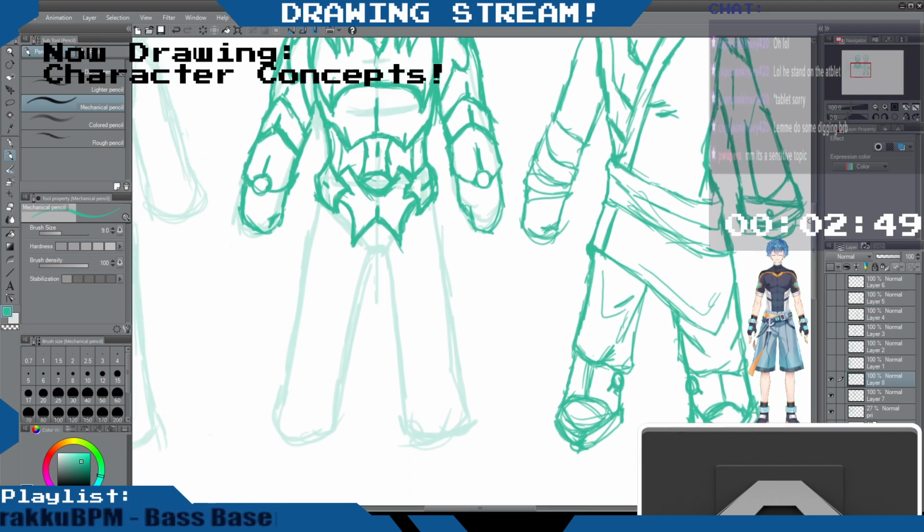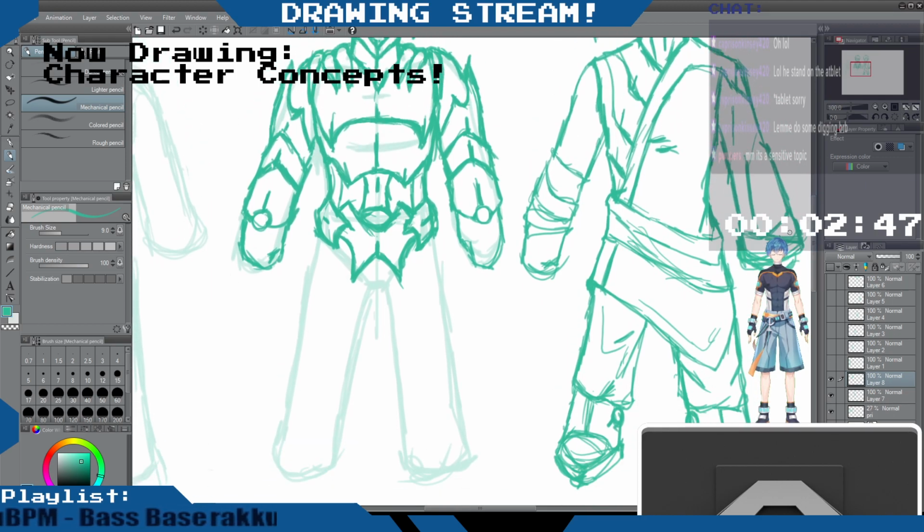All right, what are we doing for this person's lower half? Maybe we can have kind of like higher greave type coverings here. Similar type of pants.